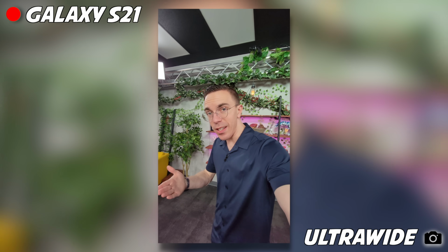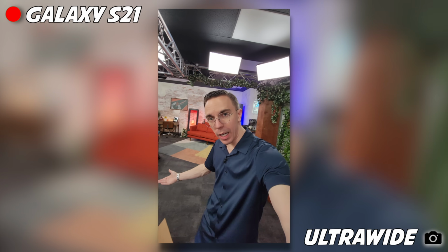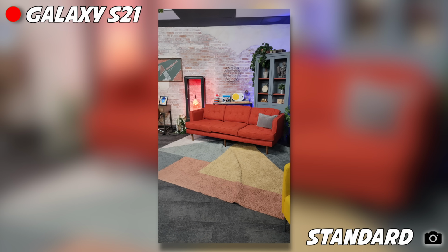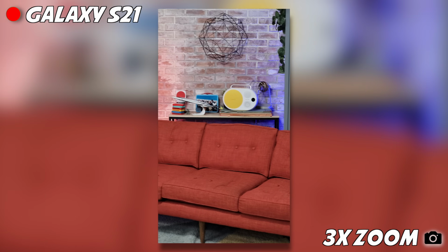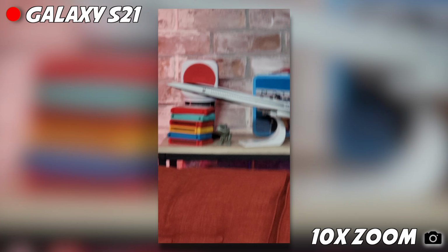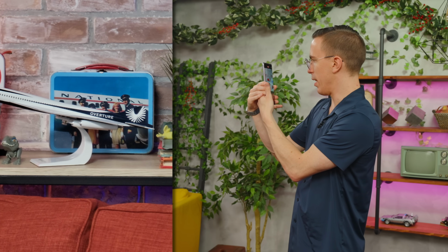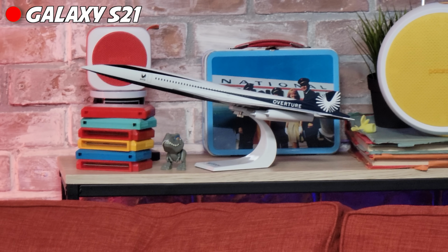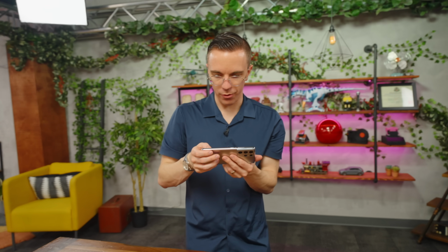So let's do a little camera test here. This is what it looks like with the ultra wide. Then we're going to switch over to the standard lens, which looks fine. The 3X, and then we go all the way in on the 10X. Holy, uh-oh, wait, the 10X does not look right. So I'm going to hold it as steady as I can. Okay, that looks fine. I think we can say that the cameras are fine. To make sure the front facing is good as well. Yeah, I'm going to give the cameras a pass here.